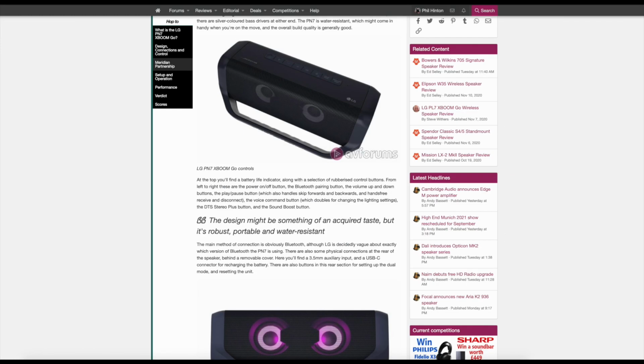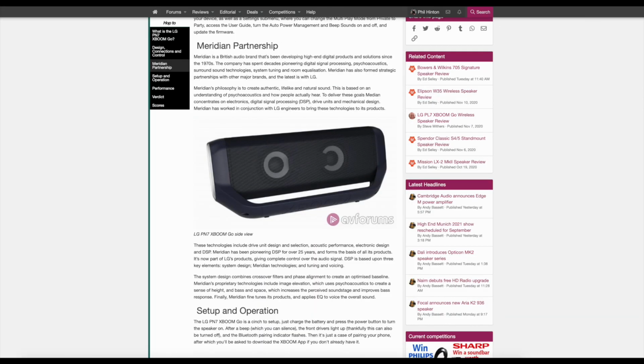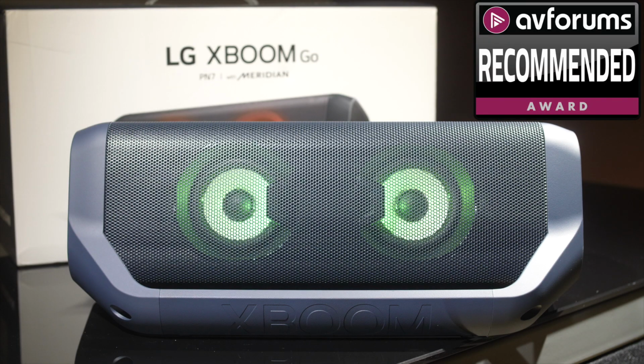We'll go into more detail about the PN7. It's an impressive effort, and the company's ongoing partnership with Meridian continues to pay dividends with sound quality, and it comes recommended.